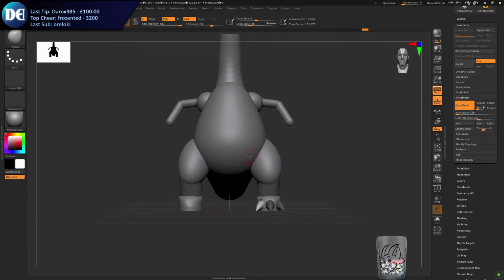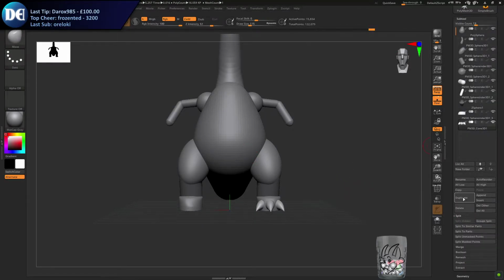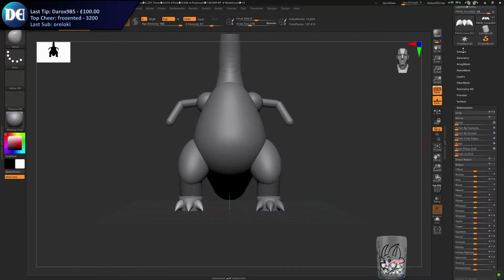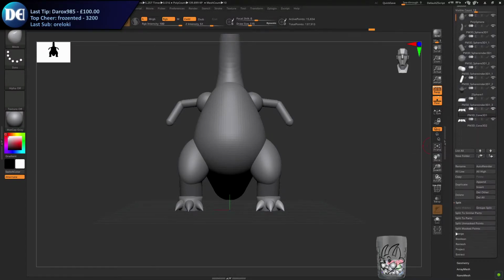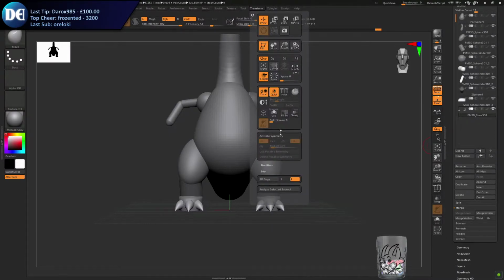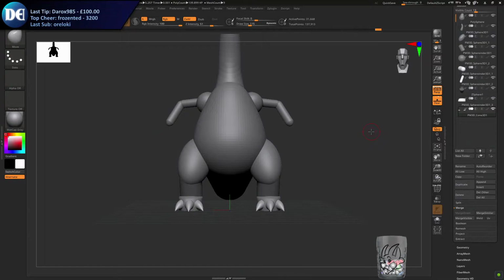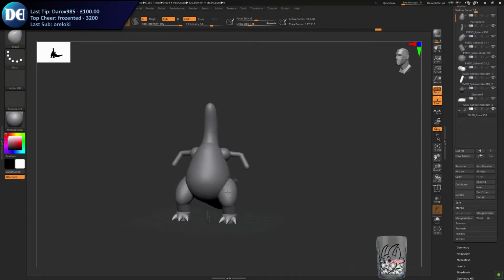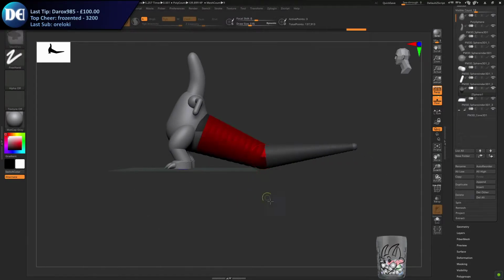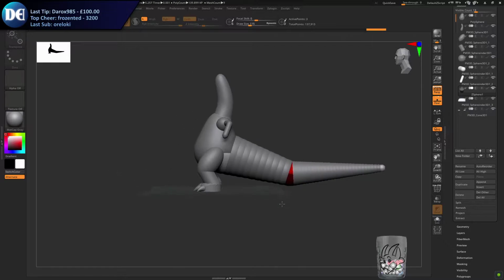Right, I like how that's looking so far. Let's just quickly duplicate and mirror. Like that. There we go. I gotta say, probably for the first time, I'm really looking forward to posing this because right now it just looks so generic. Let's go ahead and just move that upwards. There we go.